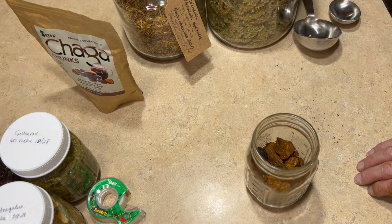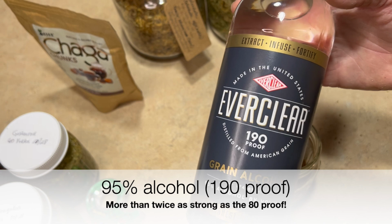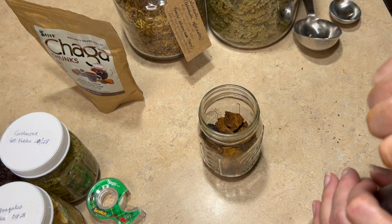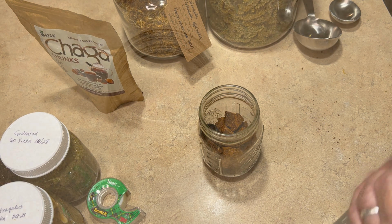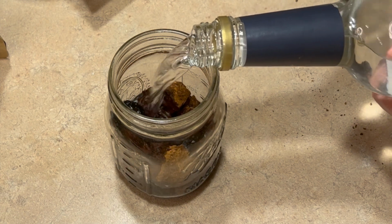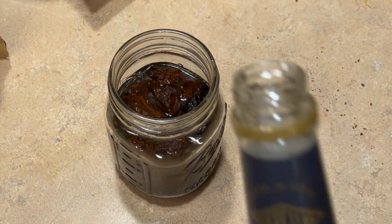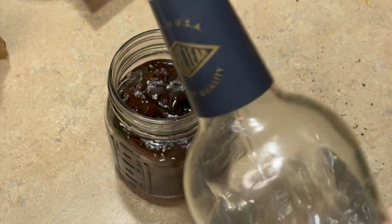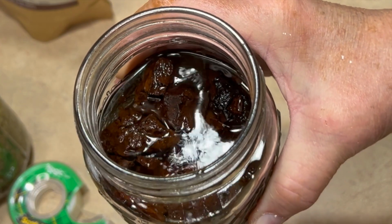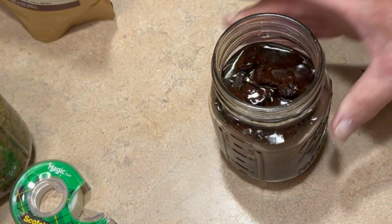We are going to use what's called Everclear. And that is a 95% alcohol. So it is very strong, and it will pull out the properties that we need pulled out from this chaga. So we're going to pour it in, cover it up. Man, that's bubbling, you guys. That's crazy. Can you see that? So it is going to bubble and work its way into that chaga.